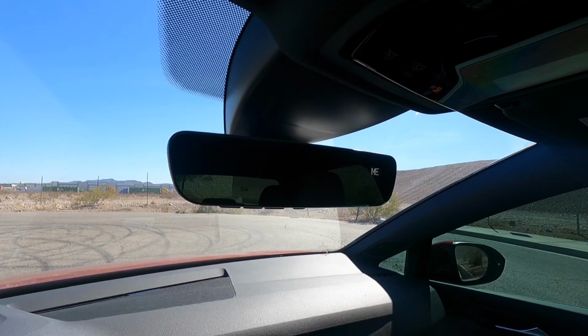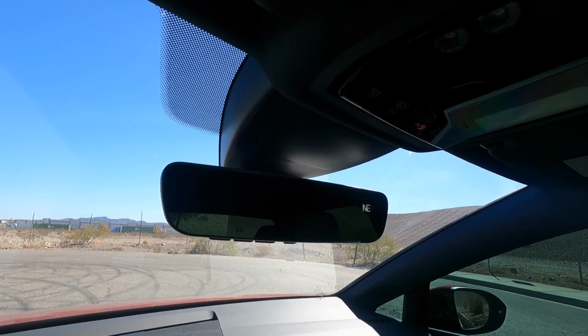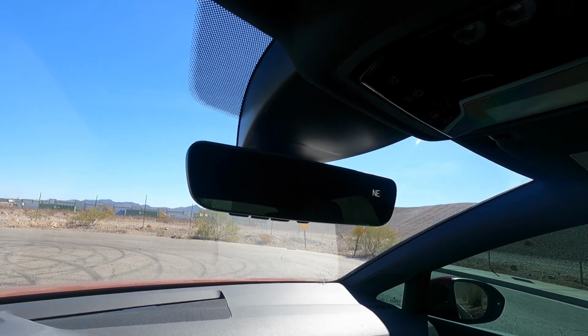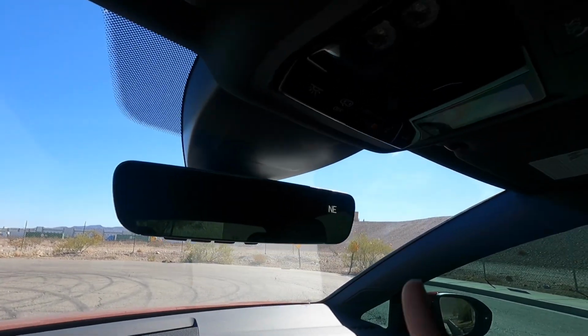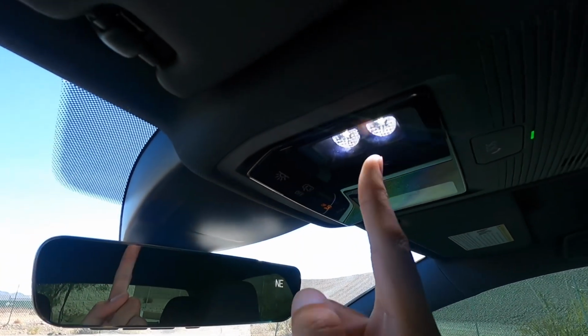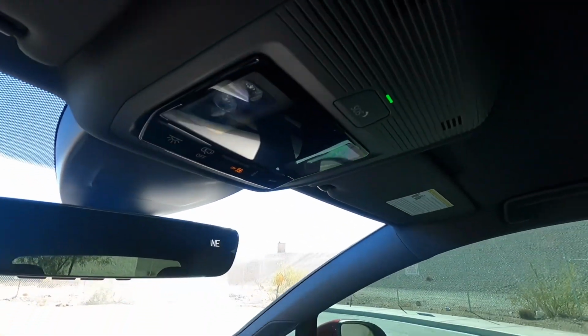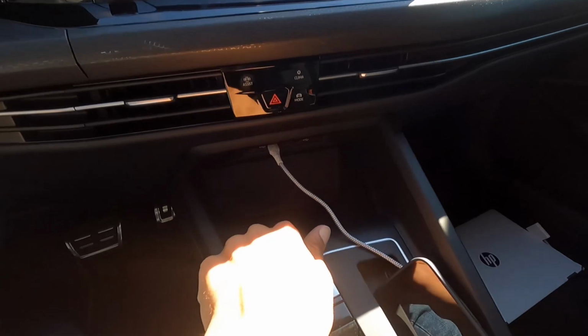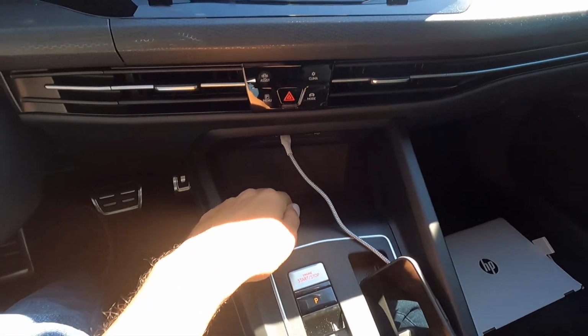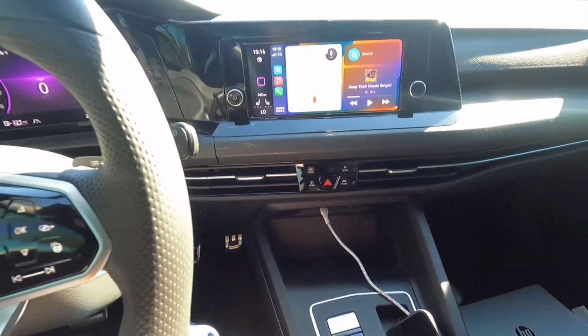This frameless mirror is an option on the S model, and I have that option. So this is really nice as well. You can also program your garage door opener there. Full LED lighting on the inside, like I said, even for the base model. It also has an LED glove box light as well. Wireless charging pad in here as well. This little area right there can be a wireless charging pad.